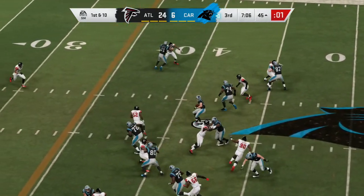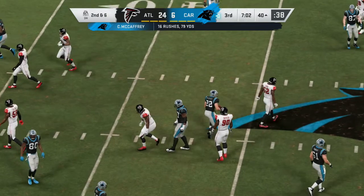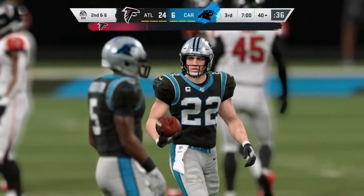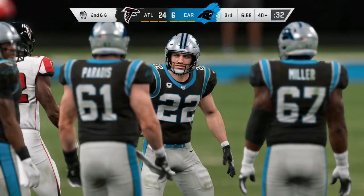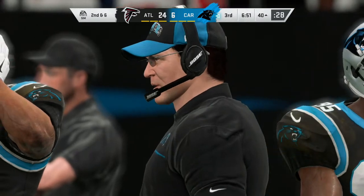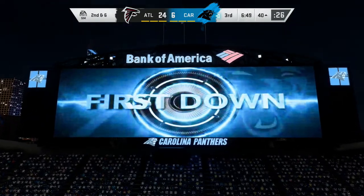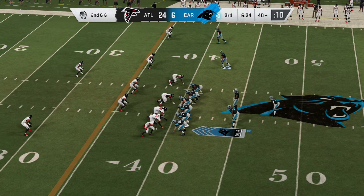On first down, this is McCaffrey, and he takes it down to the 40 with a pickup of 4. When you find that kind of yardage, you couldn't be more confident as a ball carrier. And guess what? You're going to go back and tell your offensive coordinator, I'd like to keep carrying it, thank you. The run got 4. Now they deal with a 2nd and 6.